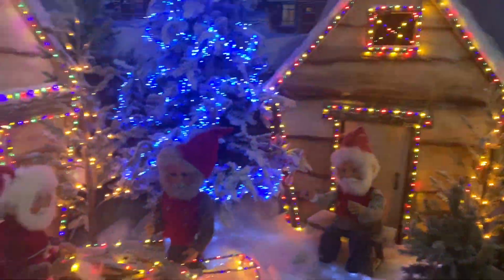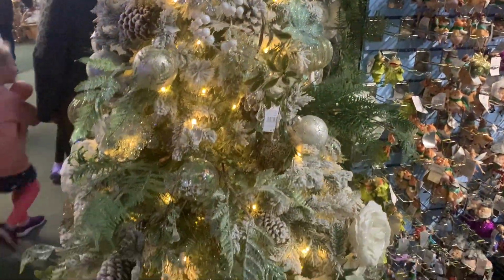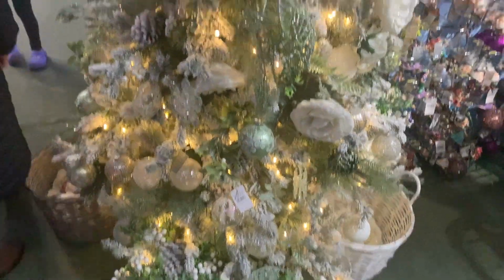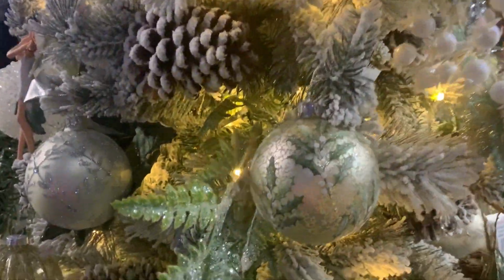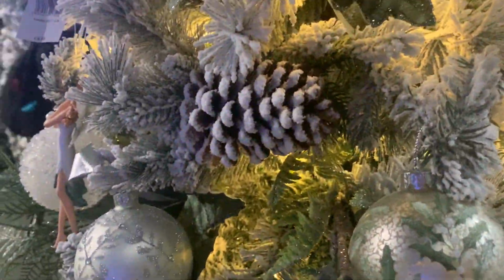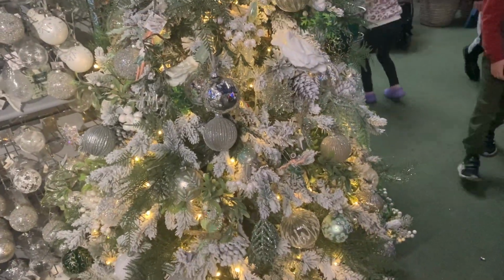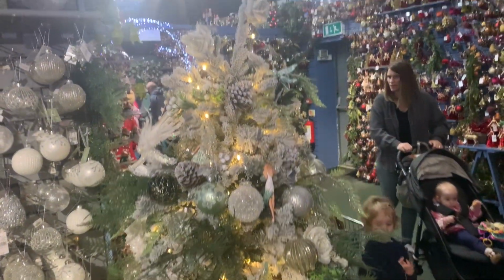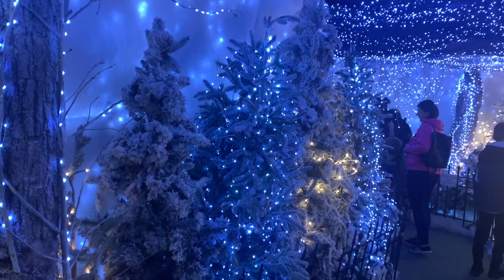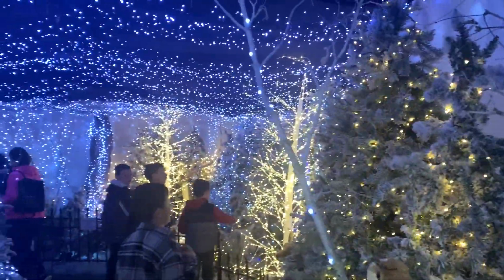The time it must take to do all this. And then I suppose the same time taking it all down at the end, isn't it? Packing it all away. I wonder where it goes, what happens to it. I've often wondered whether they sell out of everything and whether it all gets reduced at the end. So many different lights and things.